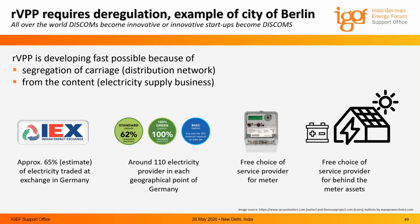Because it's not the discom. The discom itself is in charge of the distribution grid. But for the power, I'm deciding if I want green power, coal power, nuclear power, or if I just don't care, if I want cheap power, expensive power, whatever I want, there will be someone selling it. So that's why we put these 3 dots. You can get the basic, which has the minimum requirement for renewable power as set by the state, or you can choose a green tariff, 100%, or whatever.